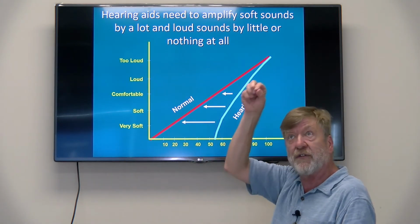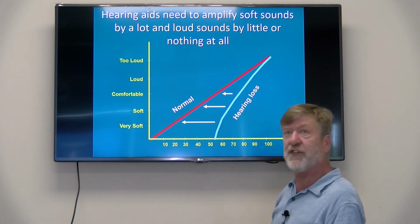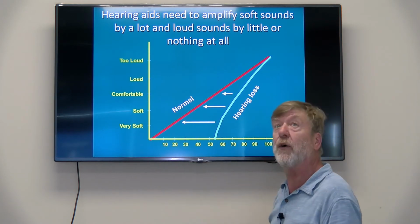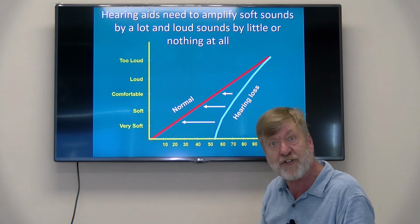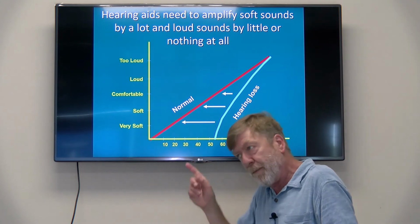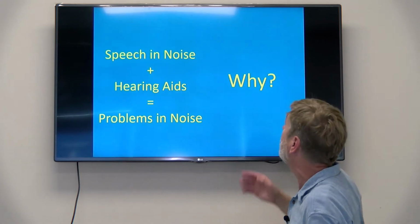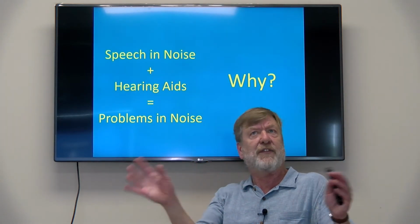See how the lines converge at the top? This means hearing aids have to amplify soft sounds by a lot, average by less, and loud by little or nothing at all. There's a word for that, and it's called compression. And it indicates an amplifier that's changing the amount by which it's amplifying depending on the loudness of the sound coming into the microphone. The next problem that people have with hearing aids, let's leave that one behind.